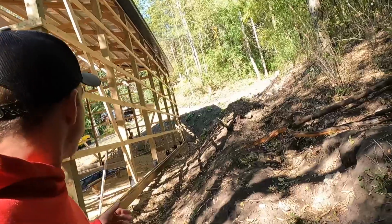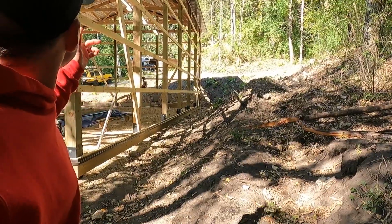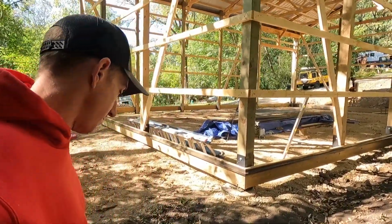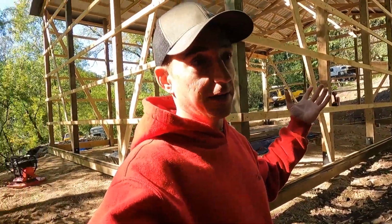Crafty little guys. And now I'm gonna attempt to throw some panels up by myself here. See if I can make it happen without messing anything up. So obviously we're gonna start on the back side where just the deer will be looking at it. Show side later.